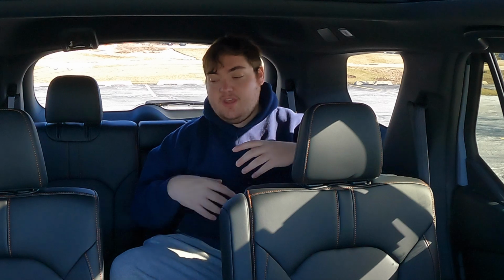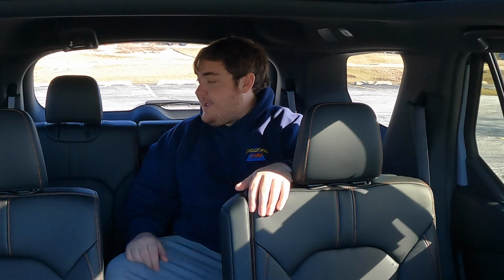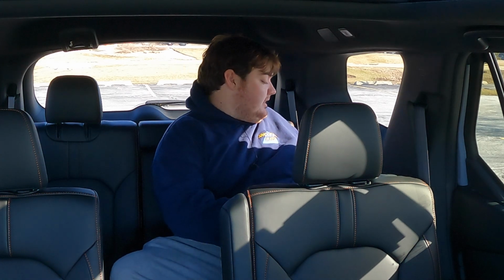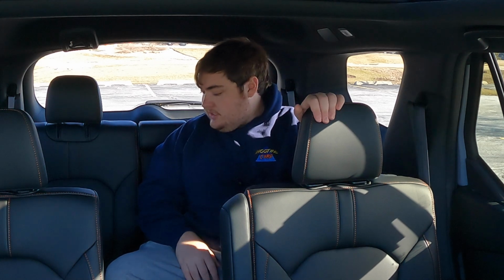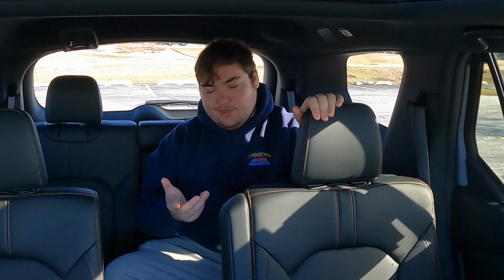But this is obviously a lot more adventurous, can tow more, all that stuff. Not hating on the Pilot at all. I just want you to know that you do have options in Honda's lineup. That being said, I do have cup holders back here, USBs on either side, traditional USBs. But other than that, nothing too remarkable. It's a third row. They're usually not.